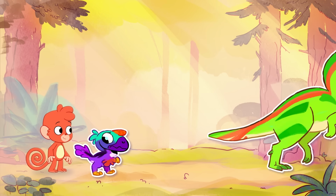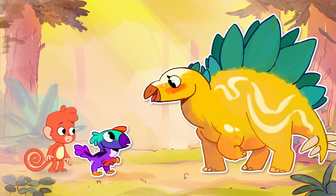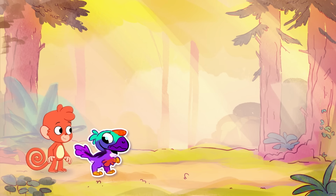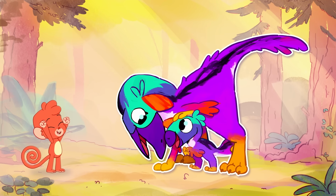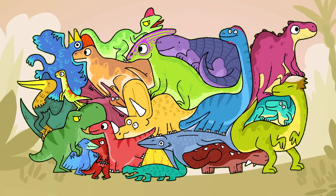That can't be his mommy. That's a Fabrosaurus. Nope, that's a Stegosaurus. There's his mommy! Yay! Aww, finally together again. Thanks for your help. Hi everyone!